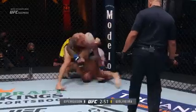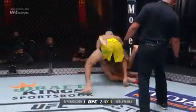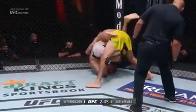Who does this? We have not seen anyone do this. No one does this on the ground with Tony Ferguson. This is incredible. He just seems so aware of all the positions. He's controlling the hips. He's not allowing Tony to create chaos to get away from him. He's stacking him up. It's complete control right now. Just incredible technical proficiency.